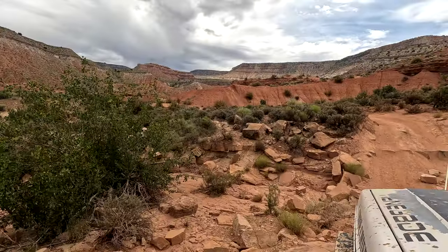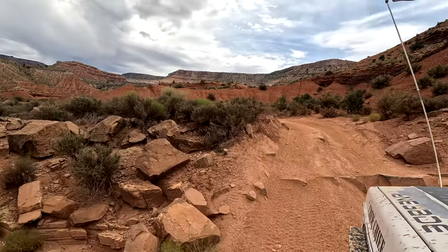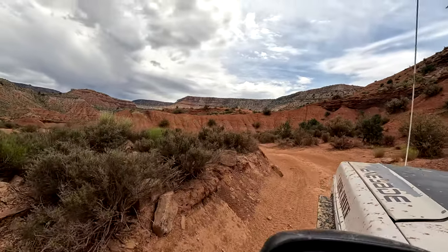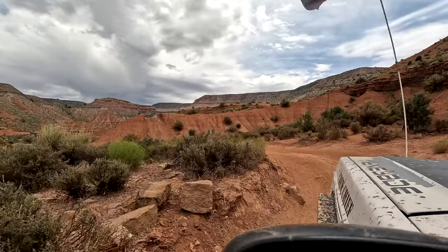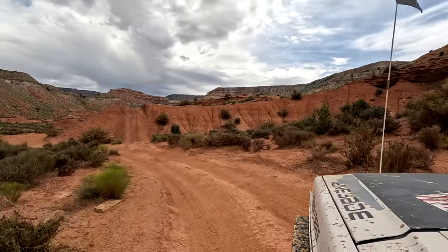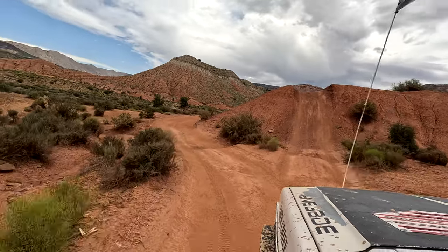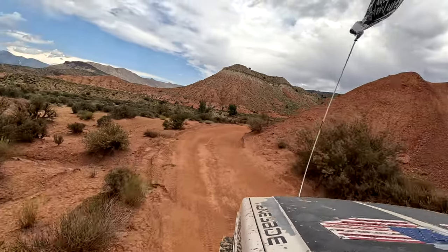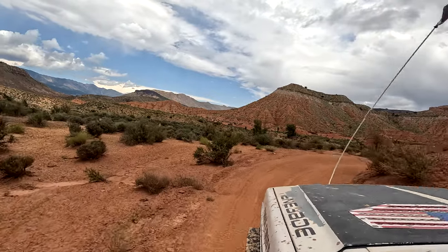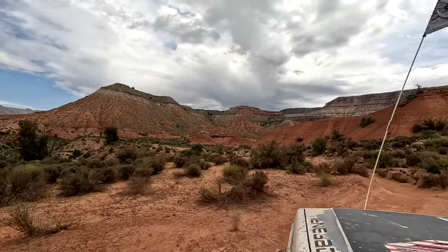This trail is rated difficulty 6 because it has some of these ledges and stuff, but 6 would require a locker. We'll see if we'll find the spot where one of us will need to use a locker to get over some obstacles. So far I don't see it. I'm still in two-wheel drive, and it's been going pretty good. The only time I turned on the four low was to get down that hill without sliding, because today it's me and Michael and his car seat.